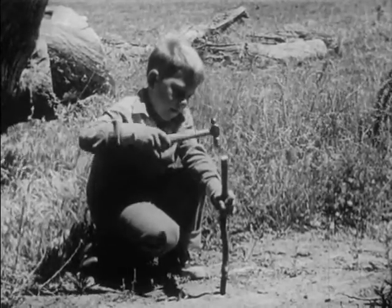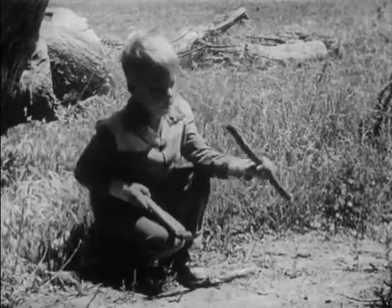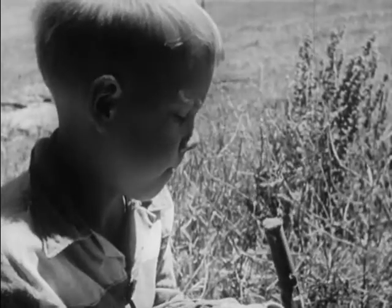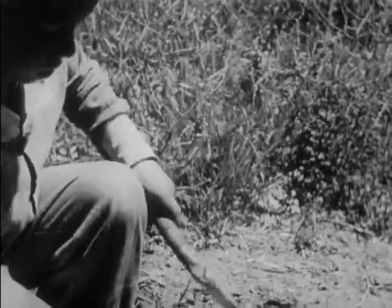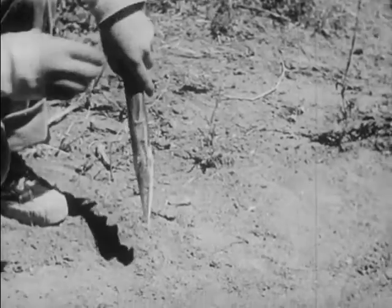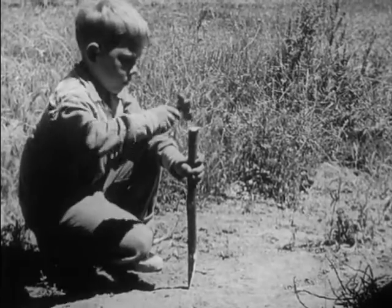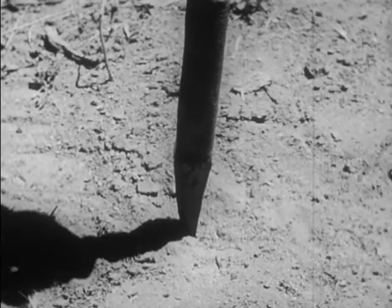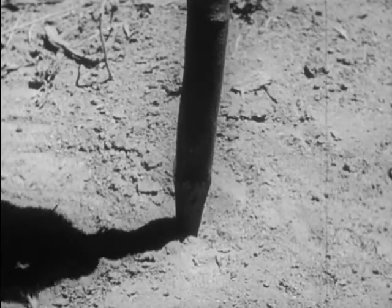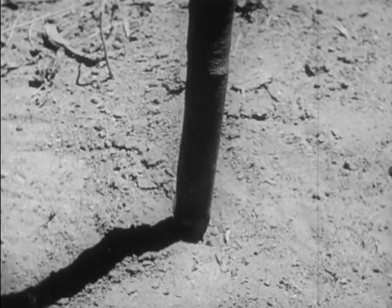This ranger is trying to drive a stake into the ground. He's having trouble because the end of the stick is flat. When he takes a knife and cuts two angles on the end of the stick, he can drive it into the ground with very little trouble. The end of the stick has been made into a wedge. A wedge is another kind of simple machine that helps make our work easier.